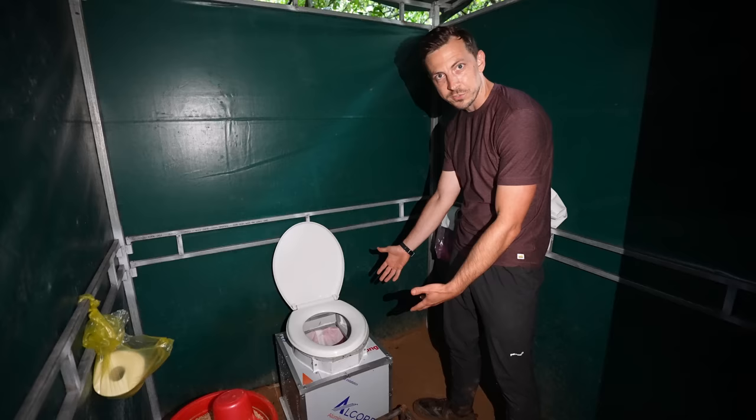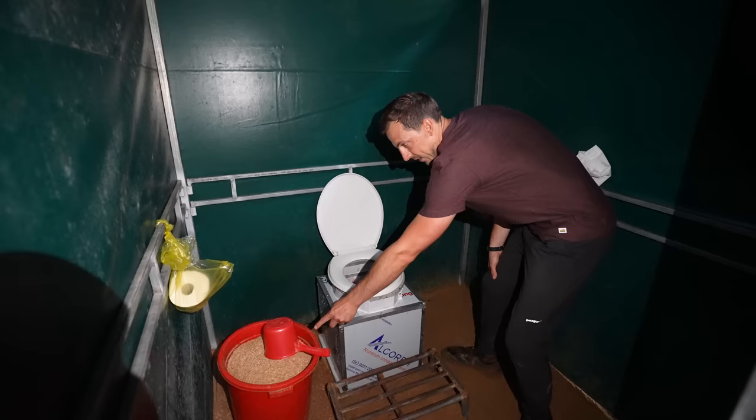So we've got a composting toilet. Living in the van, we know all about these, so do your business in here, and then dump some rice husk on top of it so it stops the smell. That's all there is to it.